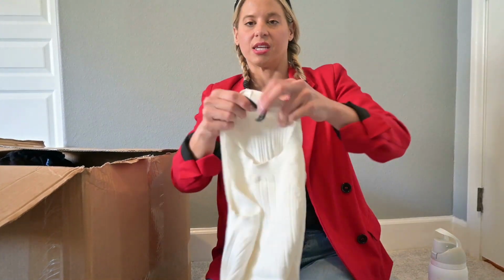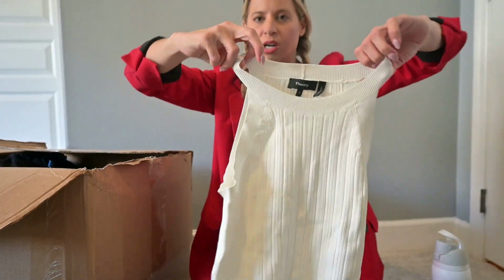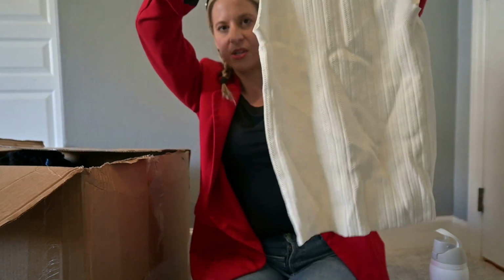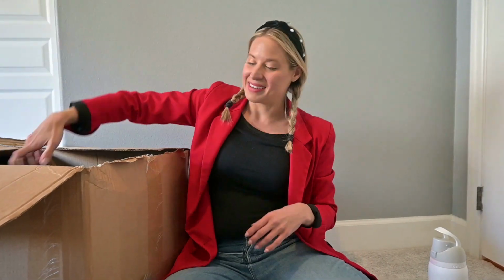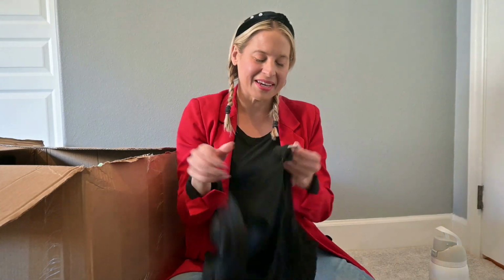This is Theory, size P, which I learned is like an extra small. I very, very much like that one. Probably going to go ahead and list it, and if I happen to wear it a couple of times as well.